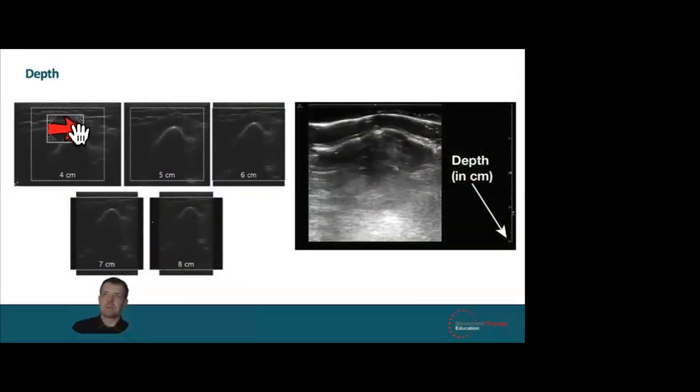Yeah, so there it's quite bright, there it's fairly bright, and then as you get to 6 centimeters, this is looking pretty dull, and then when you get to 8, you can just about make it out. And it's because the machine is trying to take in that 8 centimeters of depth, when really you just want to focus on that top 4 centimeters. So you're wasting the energy of the machine if your depth settings are wrong.